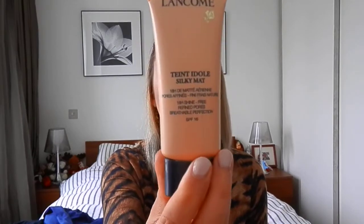Lancome Teint Idole Silky Matte, 03. I'm an 03 in all of Lancome's foundations, and they can come up a bit orangey, but again, the 02 is just too pale and too pinky, and then the 04 is too dark, so really the 03 is the one I go for.